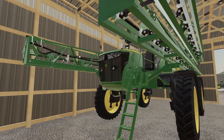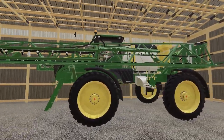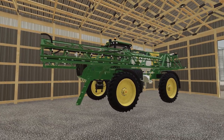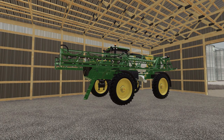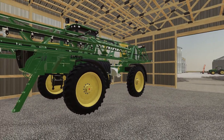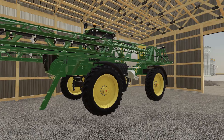Here is our John Deere 4045 sprayer. This is a 120-foot sprayer. Does infield, do about 20 miles an hour. We can cover a lot of acreage with this. A lot of acreage, which is really nice to have.